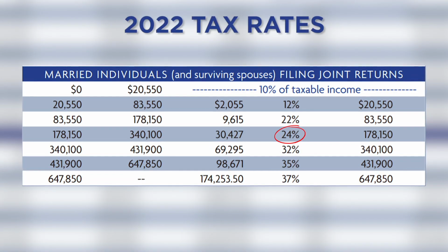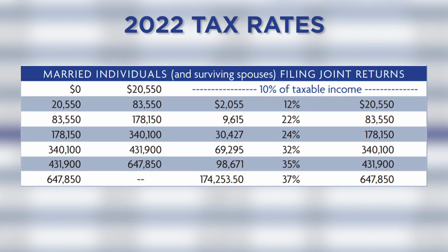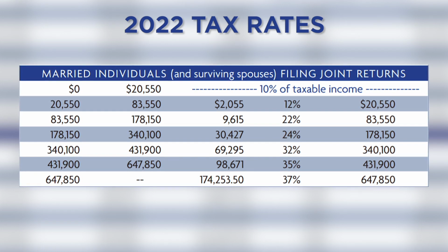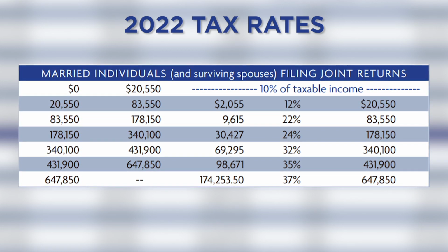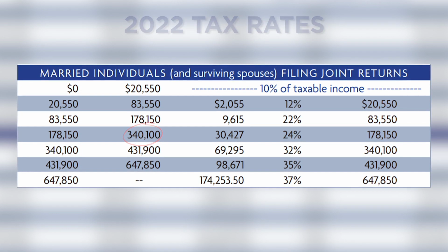Great question. For somebody that has a substantial income need during retirement, our recommendation would be to realize income up to the 24% tax bracket. We could do this by realizing gains up to the 23.8% capital gains rate, or from Social Security, pensions, IRAs, all the way up to $340,100, which is where the 24% bracket ends.